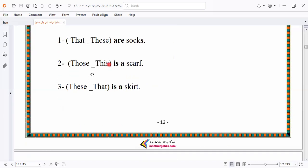Okay? Here we have the verb to be, is. Can I select those? Wrong. Can I select this? I select this. You can say, Miss, why are we doing the wrong one? I do the wrong one because I know what you are thinking in the exam. It's important to examine your mind before you select. Put the pronoun in, and read the sentence.